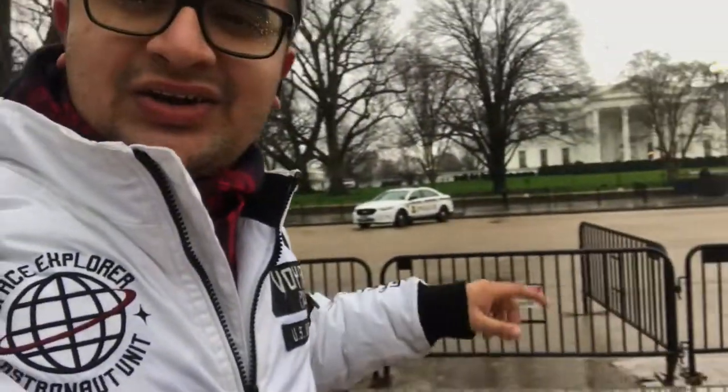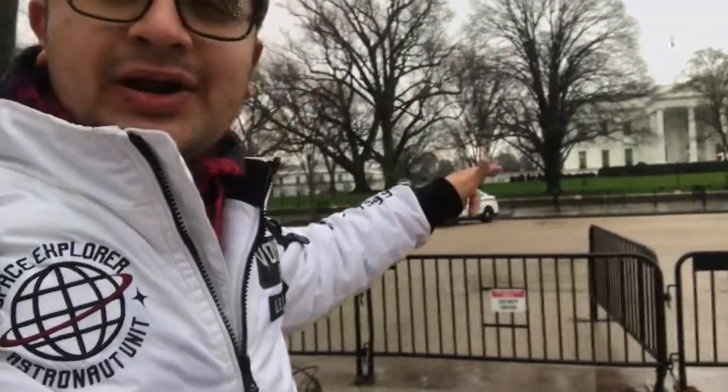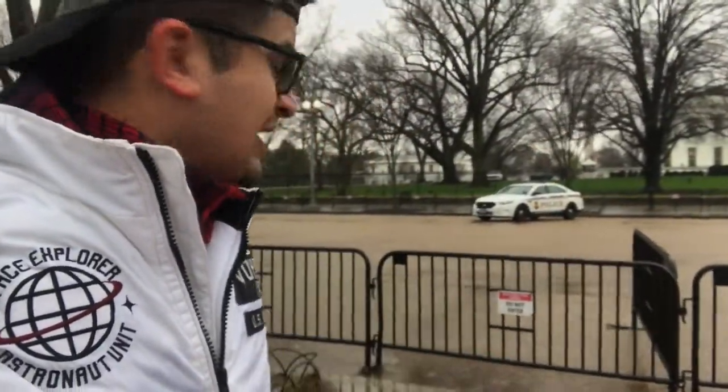White House, the official residence of the President of the United States of America, Donald Trump, and I can't go further than this barricade because obviously it's secured.